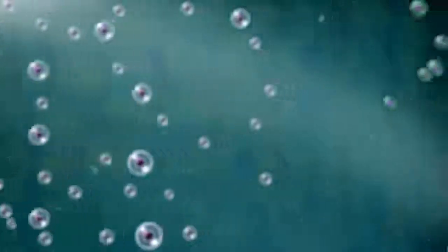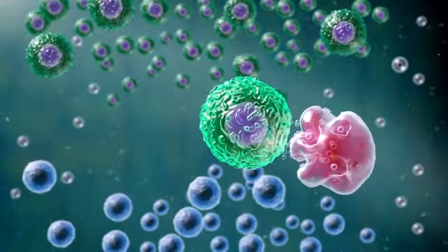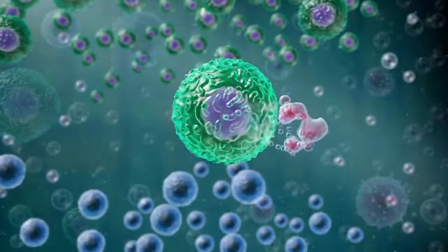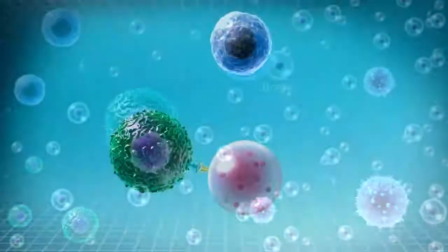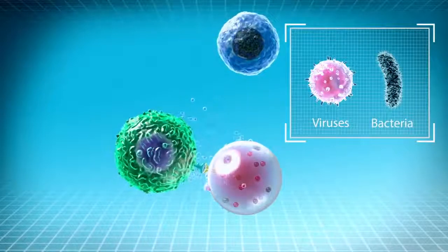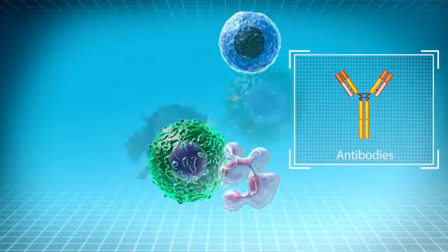Our immune system is equipped with cells that form an army that help our body defend itself and fight foreign invaders. Some of these immune cells, called T cells and B cells, are programmed to get rid of foreign invaders like viruses and bacteria. T cells release toxins against the foreign invaders, and B cells make antibodies to neutralize them.